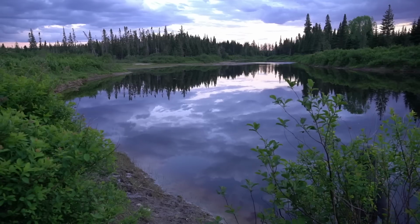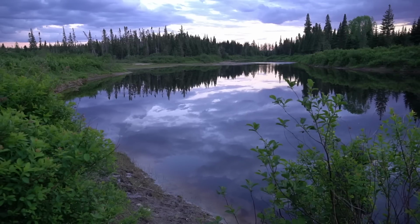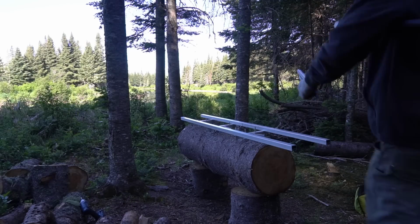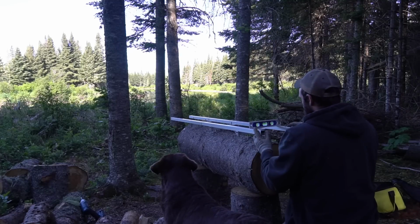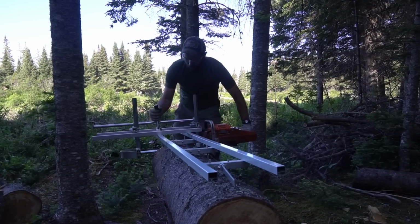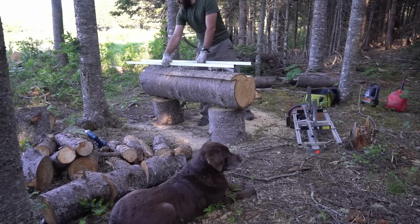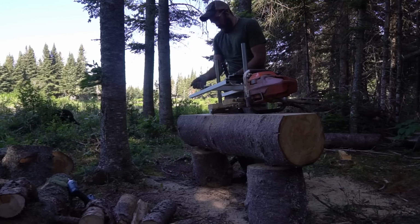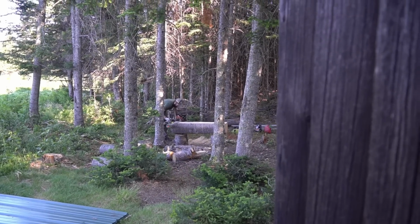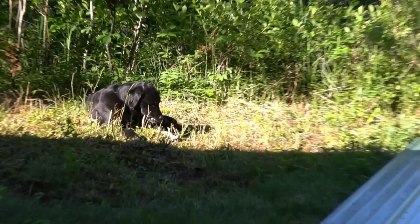The views and the scenery at golden hour and the sunsets is just amazing here. We ran out of materials and Tyler was able to use his chainsaw mill to mill us up some lumber from that tree that I cut down, so that worked out well. I don't know what we would have done without the help and supervision of our dogs.